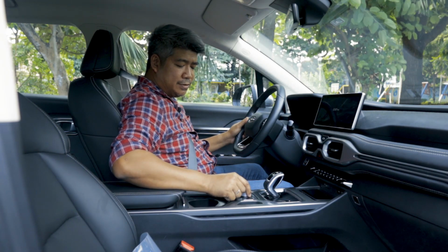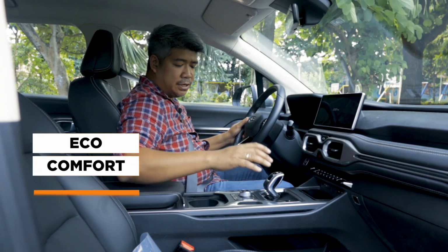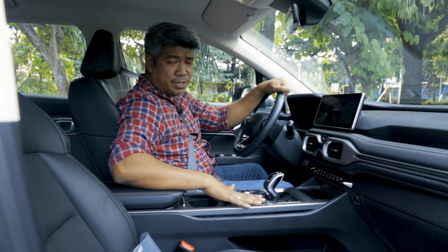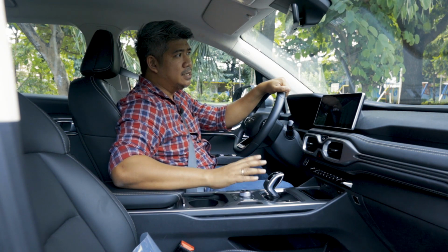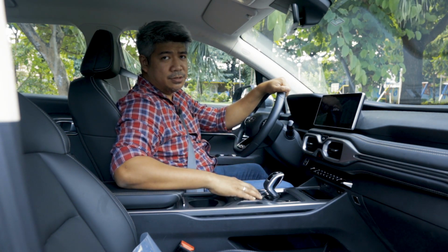Of course, you also have the drive mode right here. It has 3 drive modes: the Eco, Comfort, Sport. And when you try the Sport, you really feel the punch. The Comfort, okay lang. Eco, it's a little bit slower. Maybe it's because it's trying to conserve gas.